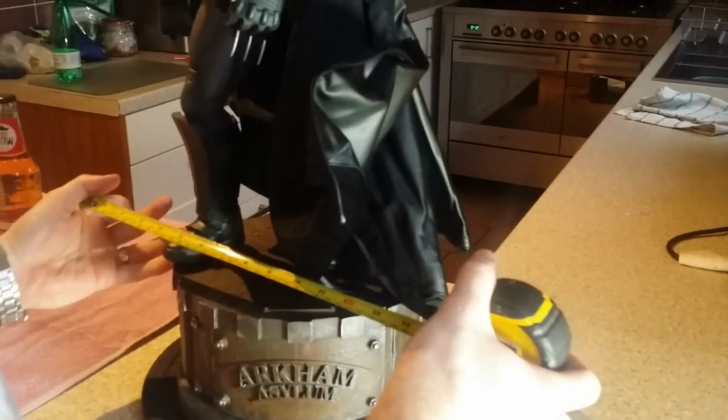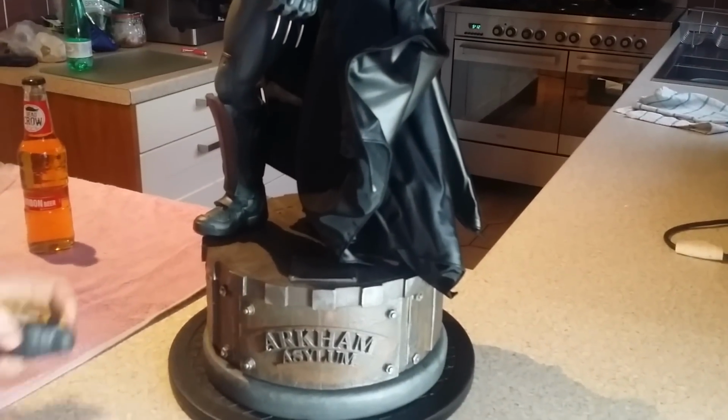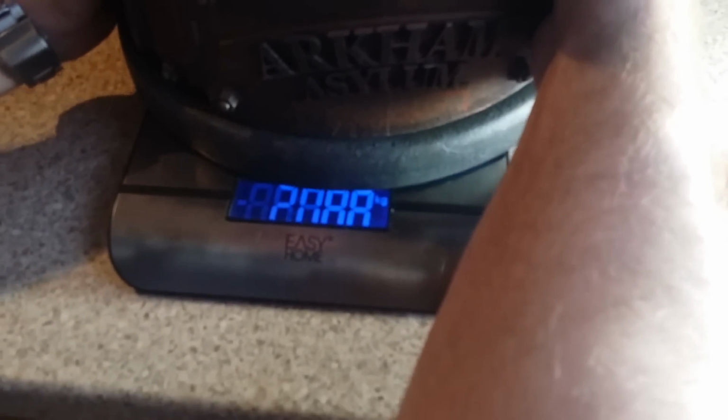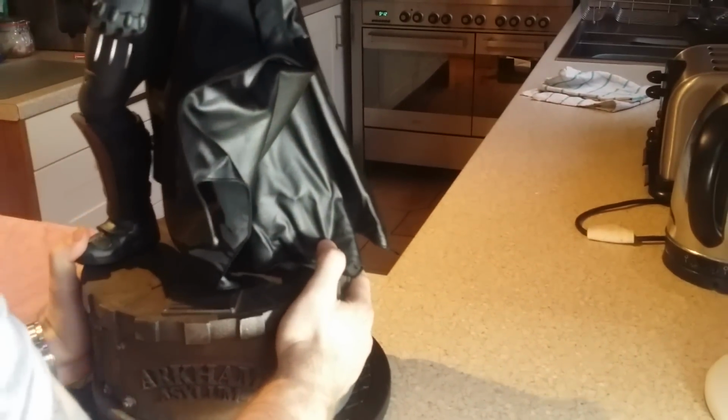Okay, so with the arm out, I would probably say this is about 13 inches in diameter. Pretty decent. What do you reckon it weighs? I suck at this game. 5 kilos. It's 2 kilos of base on its own. No way. I'm going to go 6.8. 6.7. 5.8689. So just under 6 kilos. What did you say? I said 5.8.